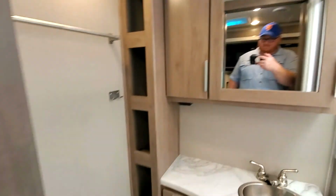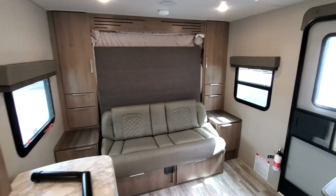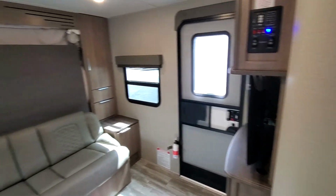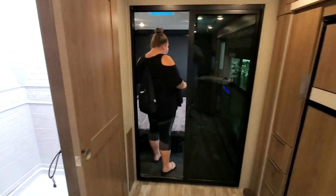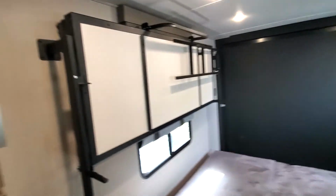Nice shower, nice space. We may get some visitors here in a minute, but it's a Murphy bed. It's nice. I won't take the bed down just yet. But if you had a toy, if the two of us wanted to keep a four-wheeler or something in here, yeah, I would do it. There's enough space. All right, on to the next one.